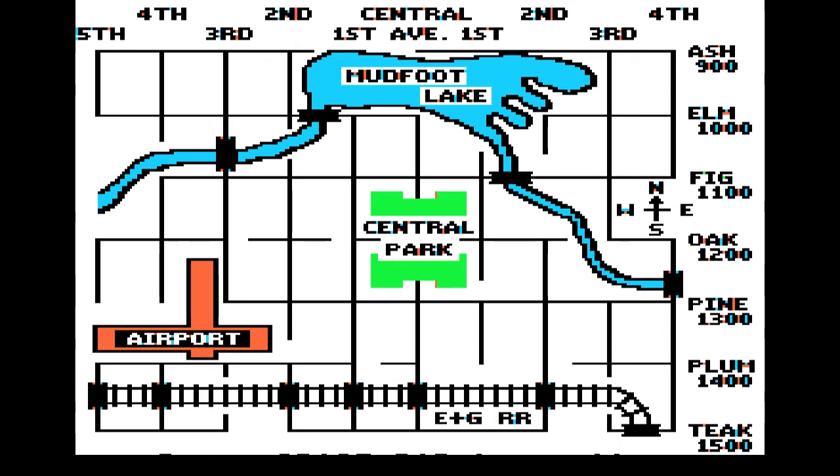I think the main point of that railroad, though, running along the bottom, is mostly to cause people anxiety that they think they might go the wrong way and that they might not even be able to cross the tracks if they're at the wrong place. And I think it's much more anxiety-inducing than it is practical because, as far as I know, I've never seen any destinations on Teak Street. I've never seen any destinations at 1500 anything.